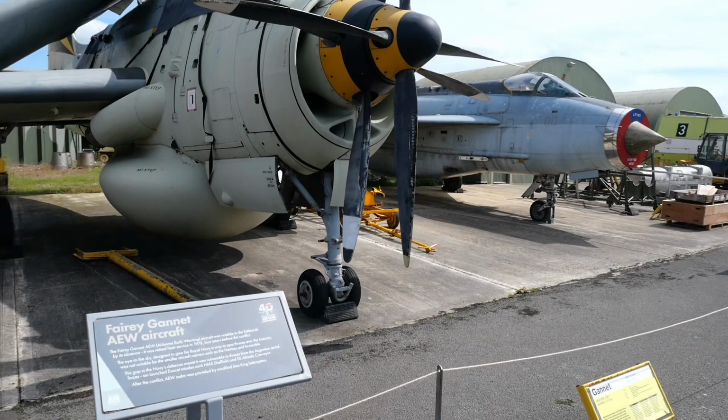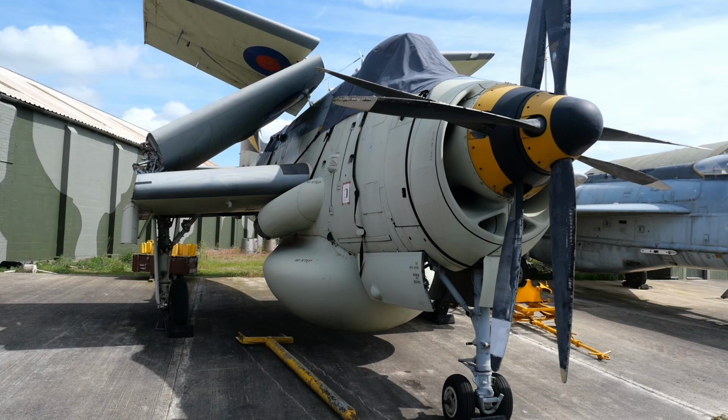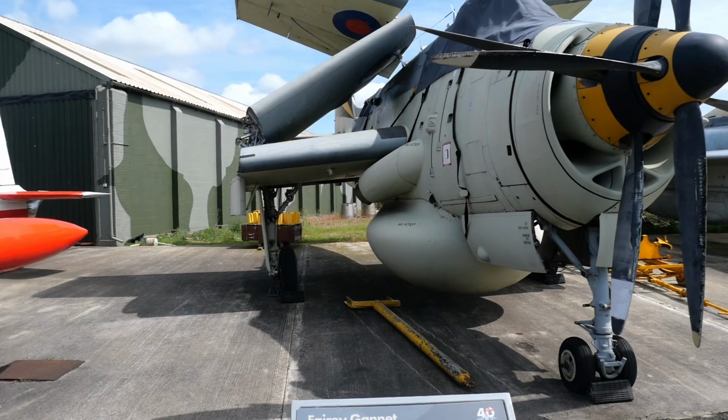I've got to try and double check on this. If I'm not right, I'll let you know below. But an absolutely massive aircraft. When you see it beside the little Jet Provost jet trainer, you can see the sort of size difference.